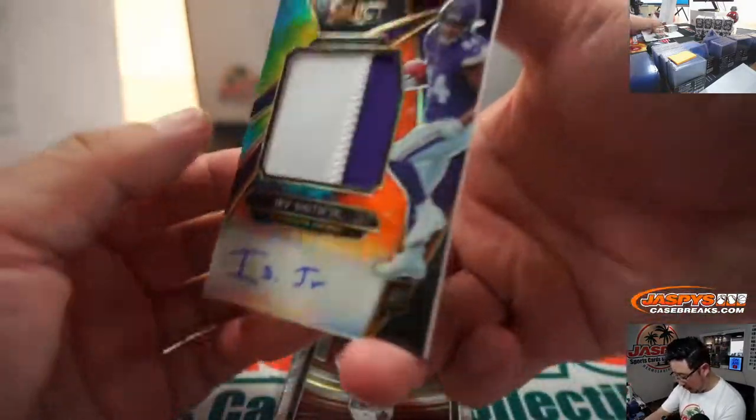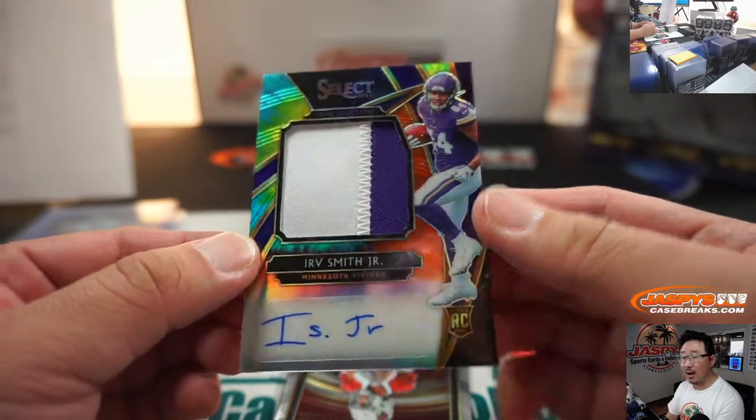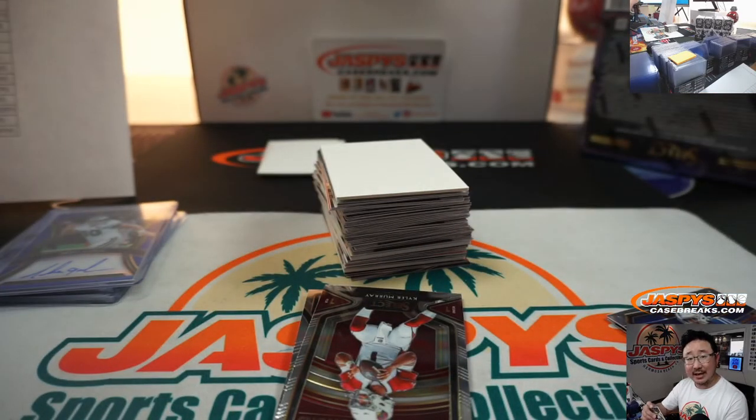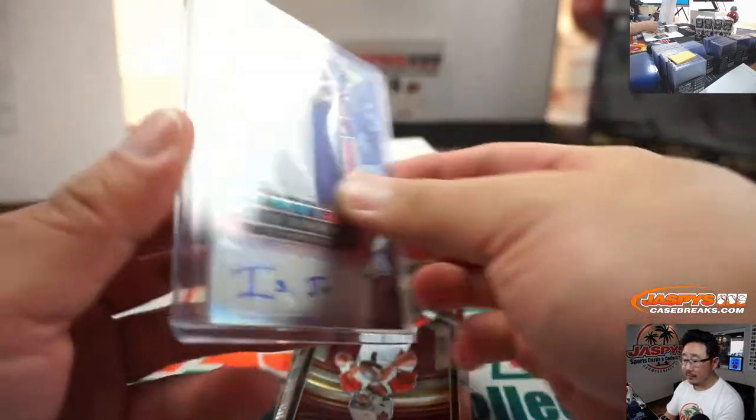We got Irv Smith Jr. Nice. Two-color patch and autograph tie-dye for Justin and the Vikings. Nine out of 15. Good-looking card here.